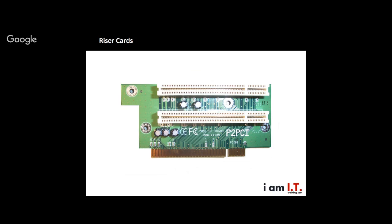Now, if you've run out of places for your cards, you can actually use what's called a riser card. And that's going to allow you to use more than one card on your motherboard, meaning that you can plug in the cards, let's say perpendicular or at a 180-degree angle, so that they're not necessarily plugged directly into the motherboard, but this is kind of like an expansion hub.